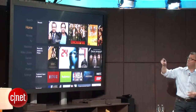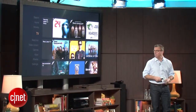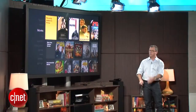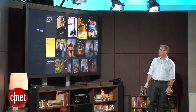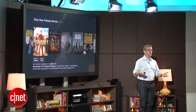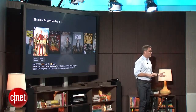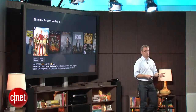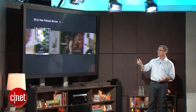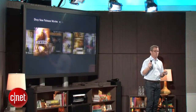And as you can see on the left-hand side, I can scroll from home to movies, to TV, to my watch list. I'm going to scroll back up here to movies, and I'm going to pop over to the content on the right-hand side. And you'll see that we're using big, beautiful images throughout Fire TV. The content isn't hidden behind an application that you have to muck your way through to get to the content you want to watch. It's front and center. Watch this. I'm going to fast scroll through this new release movies list. This is where the performance, the specs I talked about a little bit earlier, really come into play.